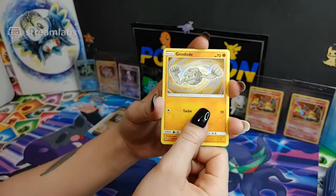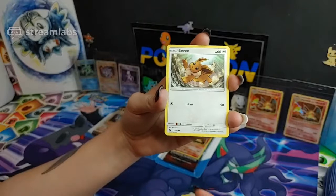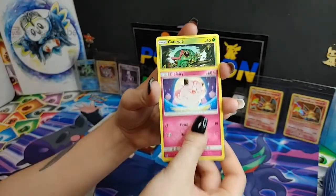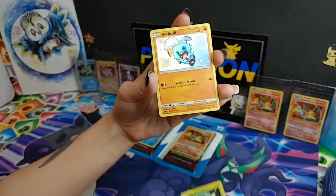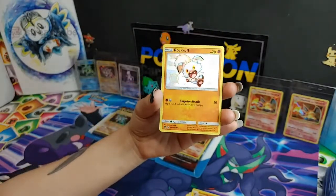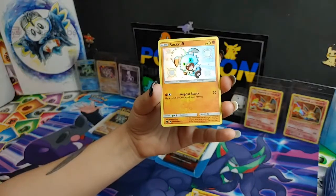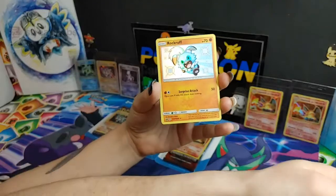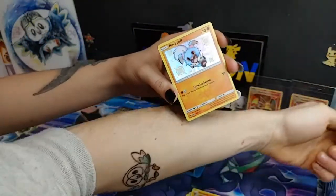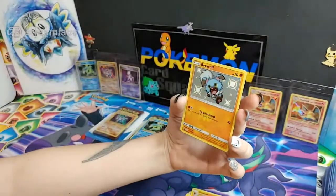All right, we got Geodude. We got Eevee. Beautiful Eevee. Clefairy. Caterpie. What? The freaking... Rockruff? Yes. Rockruff. Baby shiny. Okay, oh. Yo, that goes well with my tattoo there. Rockruff and Rowlet. Awesome. The squad getting together. I'm so proud. Oh, that's cute.